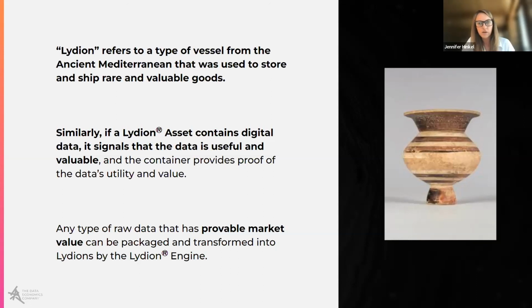It's interesting to note that these Lydian containers back in the day, just by virtue of the container alone, are thought to have spurred a lot of the trade of these luxury items across the region. Similarly, the existence of Lydian assets will spur the growth of controlled and transparent transactions of useful data.